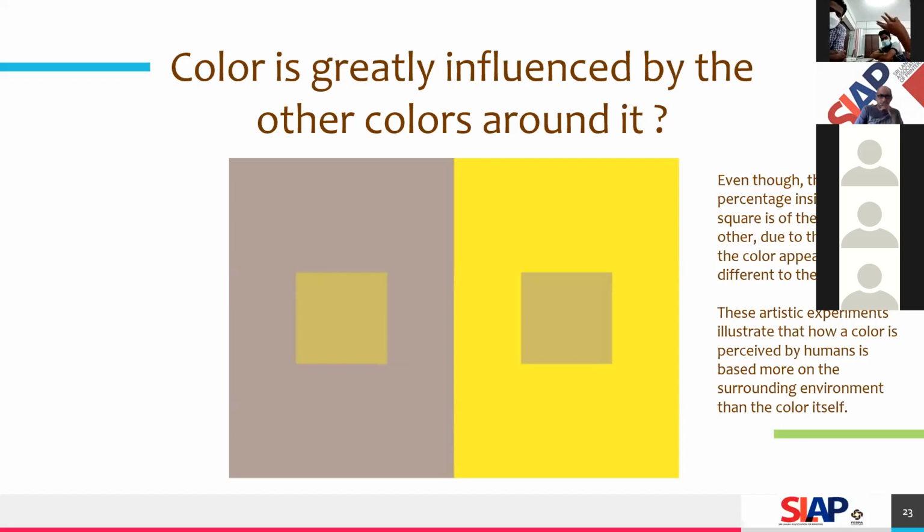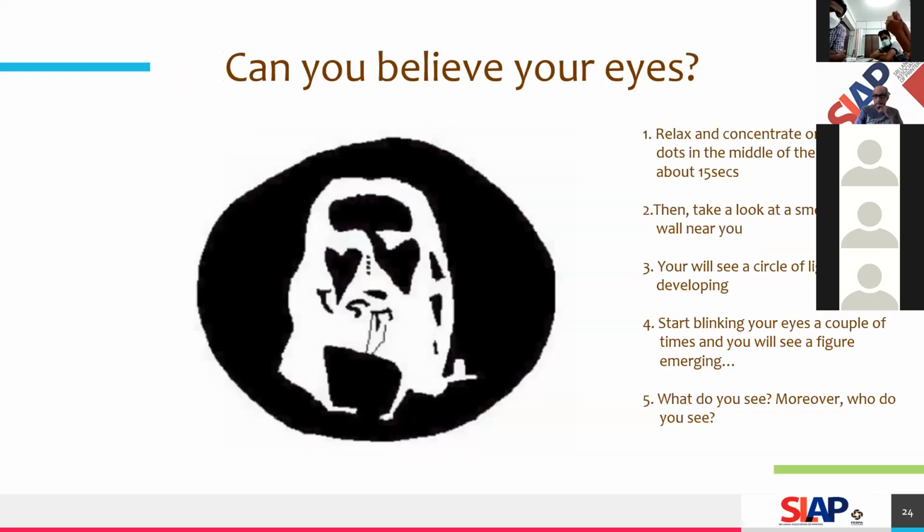That's called color perception and the background influence. Just a small exercise: look at these four dots in the middle for 15 seconds. Somebody might have already seen it, but somebody has not. Now you see a kind of ghost, right? Concentrate on that for 15 seconds, then look at a blank wall, maybe white or cream, focus a little bit, and then blink your eyes.